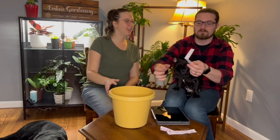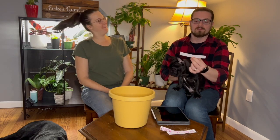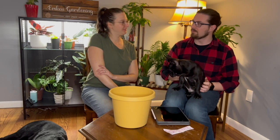You want to pick Dizzy? Oh, good pick, buddy. Let's see. Vining plant flower. Okay. So vining or climbing. I'd be interested to know if ours is the same.